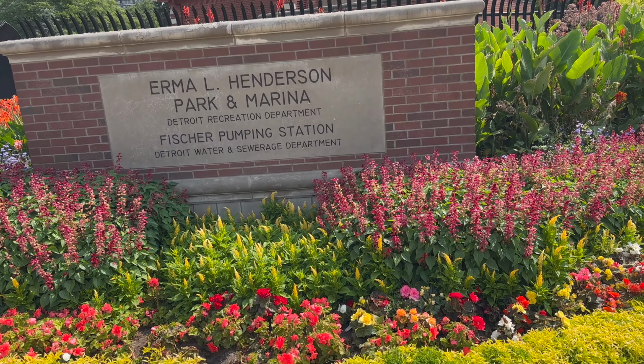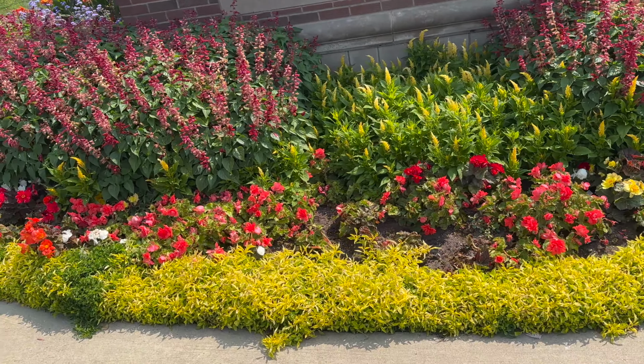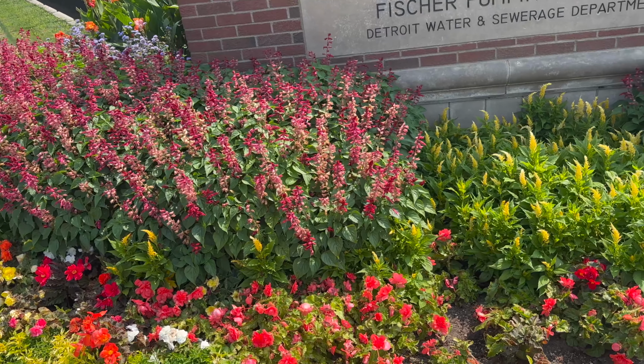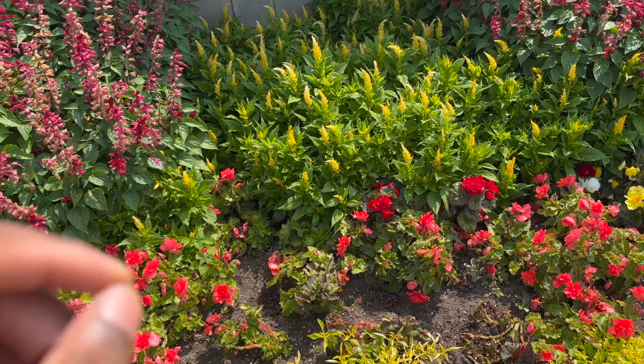Henderson Park, and this is the sign bed that we take care of. As you can see, as a floriculture, we make sure we have nice, dedicated flowers that complement each other. And in between the flowers that have the space, we make sure we can weed as much as possible.